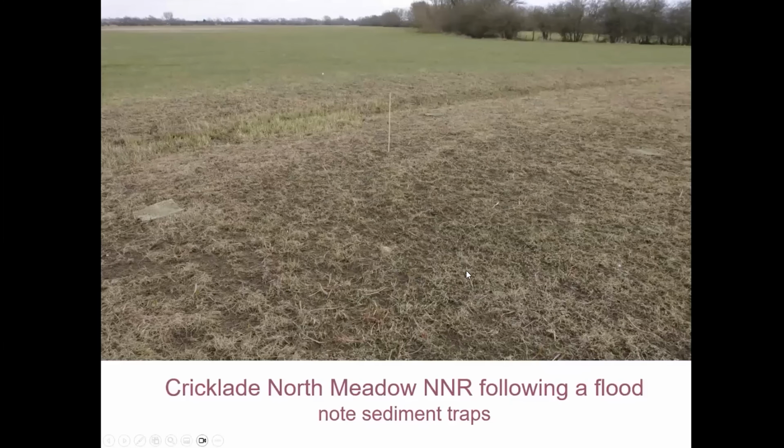So just to show how we explore this sedimentation event, this is rather a grassy looking photo compared to the ones I've shown earlier when it was in flower. This is early spring, sort of February, March time, before the grass has really got going. And this is following a big flood event. And so much of the grass you can see in the foreground there has been buried in sediment.